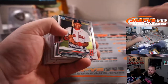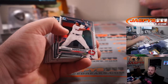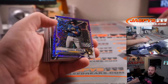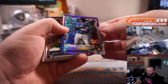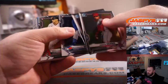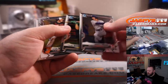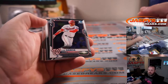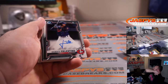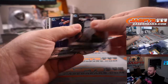Pedro Leon, Astros, Mike Tower. Jeter Downs, Red Sox, Dan O. Andrew Vaughn, White Sox, Ryan Dupuy, and Hedbert Perez to 250, Brewers, Joe P. A lot. Really like him. Matthew Allen for the Mets, Michael Picora. Ryan Mountcastle, Orioles, Michael Picora. And Gilberto Celestino, Otto for the Twins, and Ryan Dupuy.